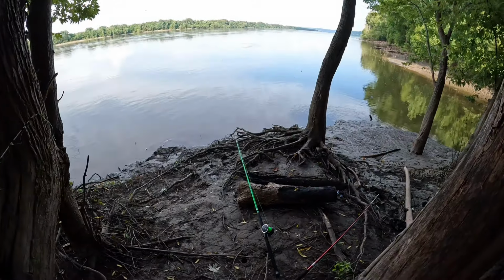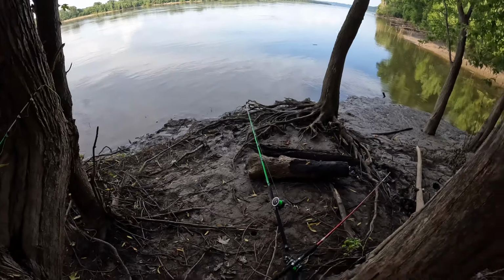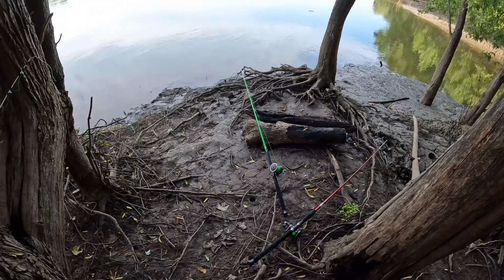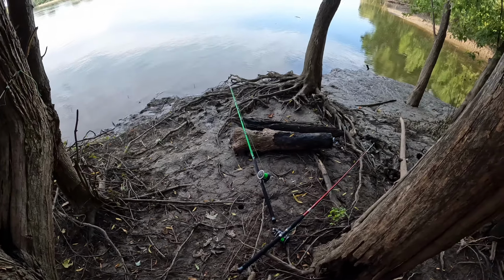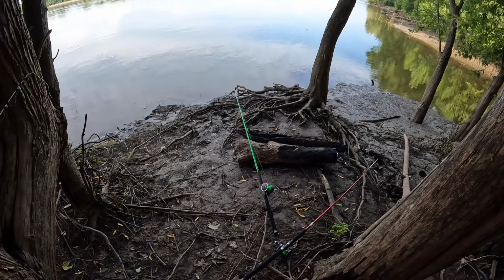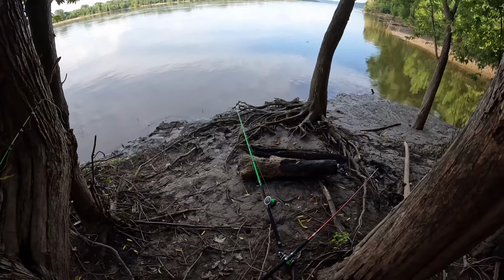All right, guys, so I'm in the spot that I wanted to be in, and I just had something hit this pole as I was trying to throw out my other line here. The line's slack right now, so I'm going to see if whatever grabbed it takes off with it again. It was a good little rip on there.